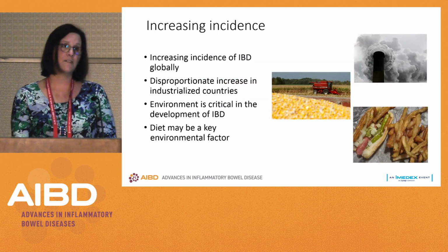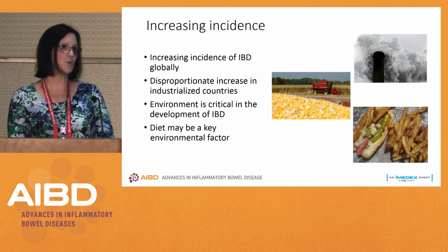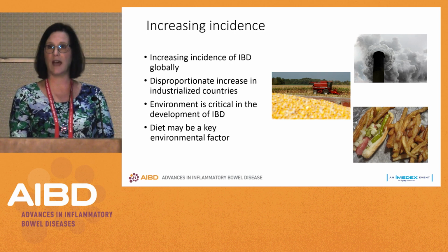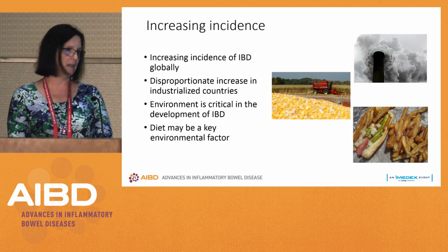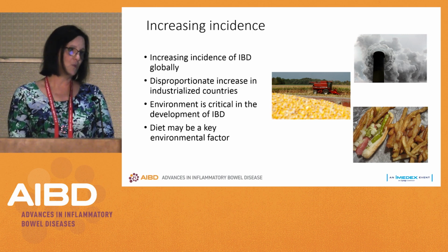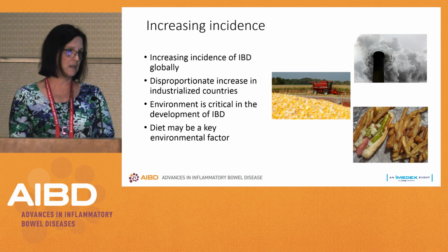So we know the incidence of IBD is increasing globally, but there is a disproportionate increase in the industrialized countries. And several of our speakers yesterday mentioned this when they were talking about people immigrating to the United States from Thailand and Cuba. So we think that environment is critical to the development of inflammatory bowel disease, and that diet is a key factor in this environmental exposure.